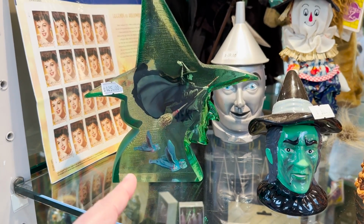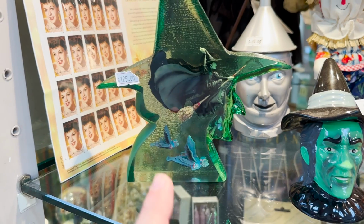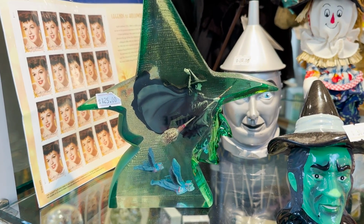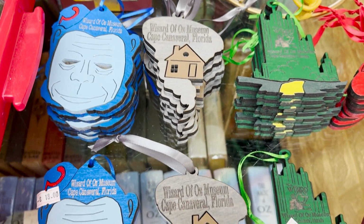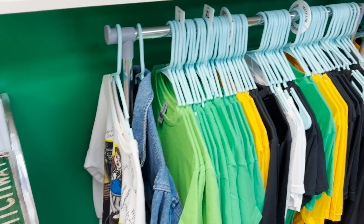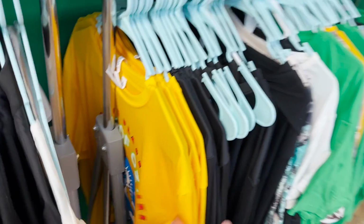This is an amazing piece. Like green resin or glass with the witch and the flying monkeys inset to her head silhouette. Very impressive. And some keepsakes specific to the museum. Also a collection of t-shirts in various sizes.